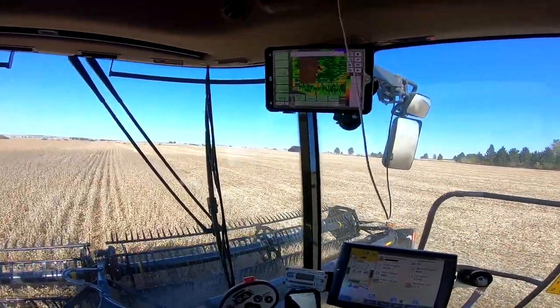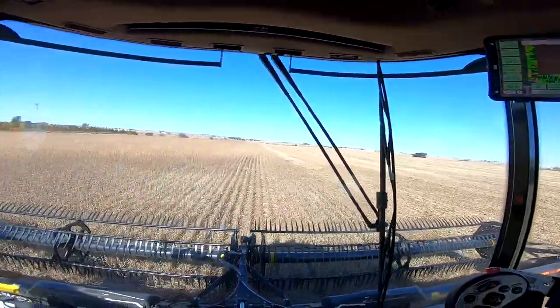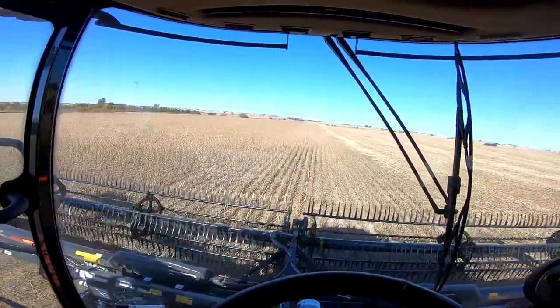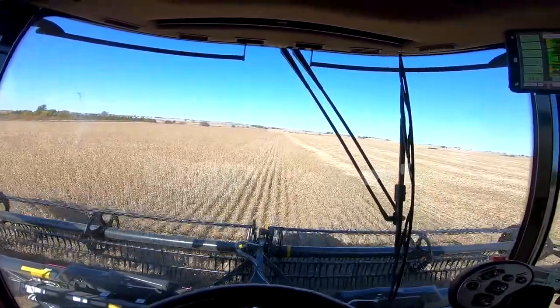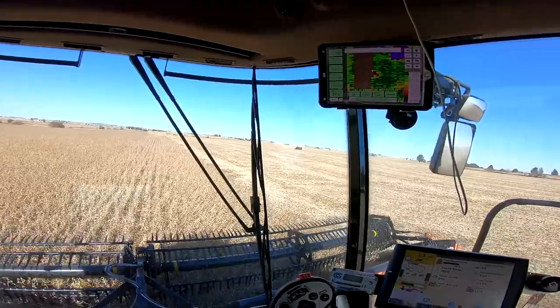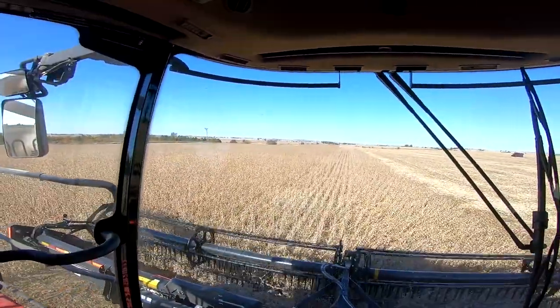Rolling in the beans, they're doing pretty darn good. Pretty happy with them. This is actually some sandier ground, as you can tell. The beans, even though we had plenty of moisture, just tells you how sandy it is. Pretty much drowns it out to nothing. Overall, the field's doing pretty darn good. It says 84, about 11% moisture. It's a beautiful day out, wind's blowing.